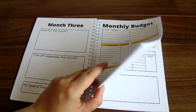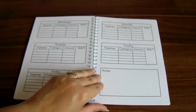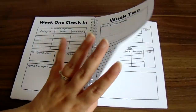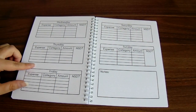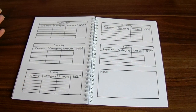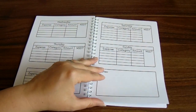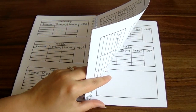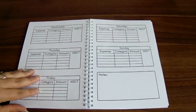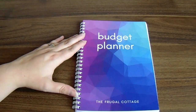So that is the new budget planner in its final form, and I love it. I love how this looks. I love how it looks on the page. There is definitely enough room to write for all these things. I'm really happy with it. I'm really excited to share this with you. I think that it will help lots of people. That's the aim anyway. And I just love how it looks on the front as well.